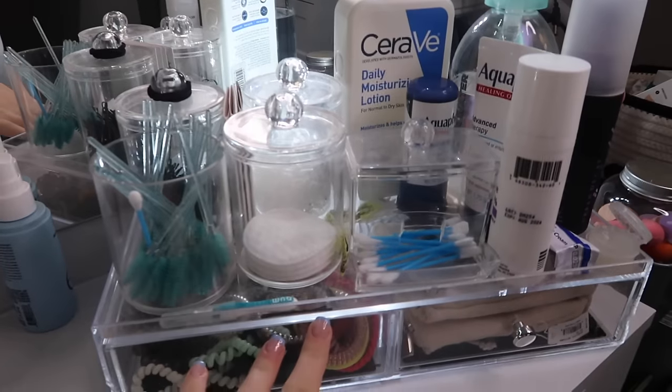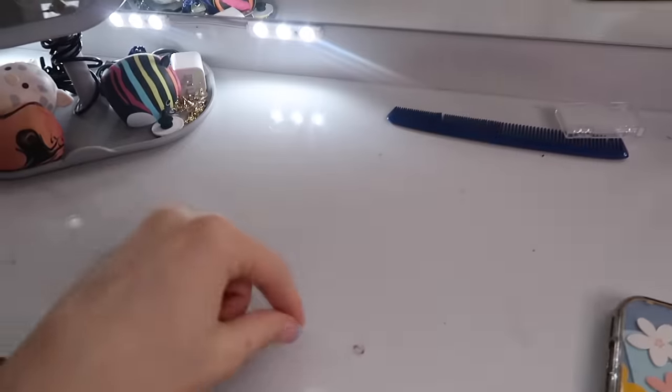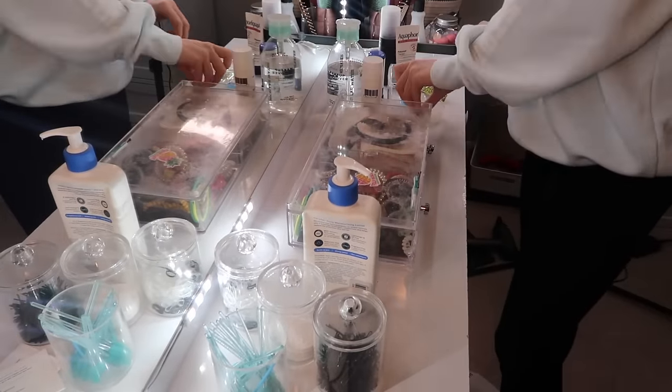So we are almost done. We just need to do the top part, which shouldn't take me that long because there's not that much stuff on here. I just have to go through this thing and then go through this thing. I don't know if we're gonna do that today. I don't really feel like it, but we're gonna get started and I think I'm just gonna take everything off and clean off this part of my vanity. That is nasty.